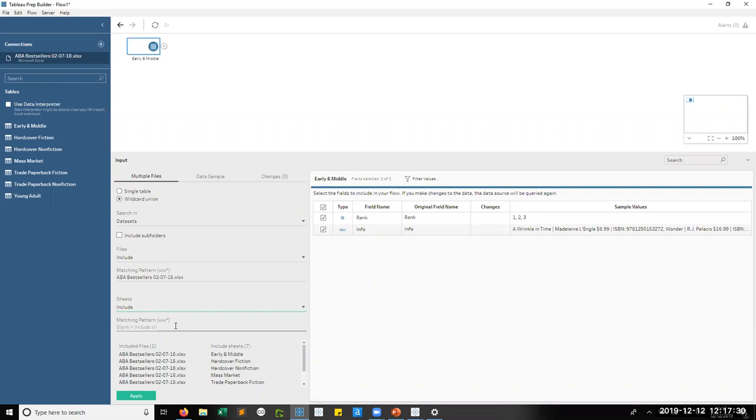If you are not setting any matching pattern here, by default, it will include all sheets available in this workbook. So if we scroll further down, since we didn't put anything in the matching pattern for the sheets, we see that Tableau Prep thinks that we would like to include all 7 sheets available in this workbook. So that's what we would like to do. Let's click apply.